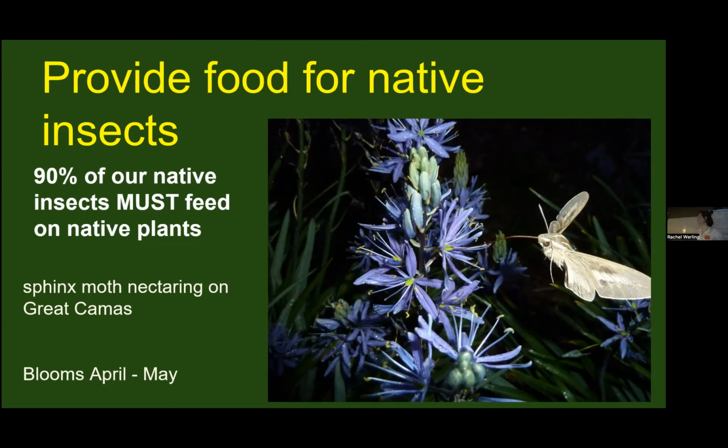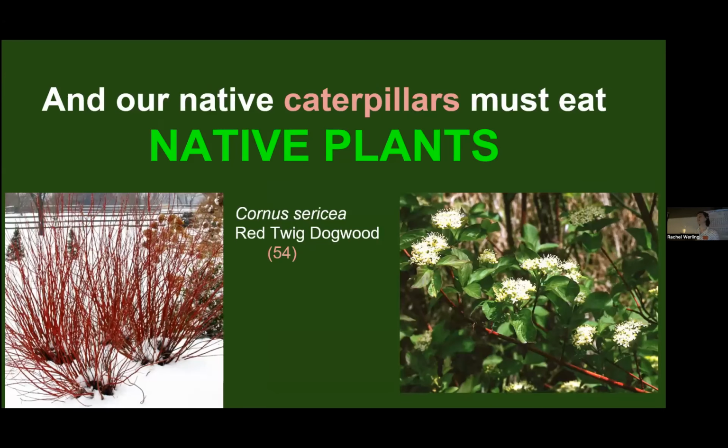So our native caterpillars, they need to eat those native plants. Red twig dogwood, great for the gardener, very beautiful. Also can feed 54 different species of caterpillar. That's a big bump from those 4 or sometimes none if they're non-native and invasive.